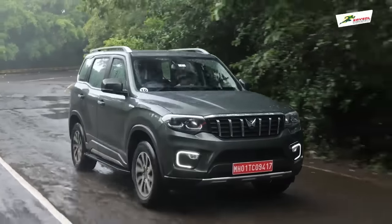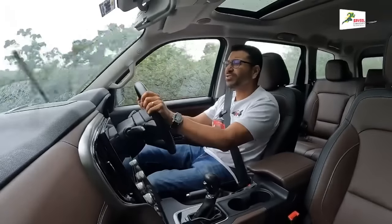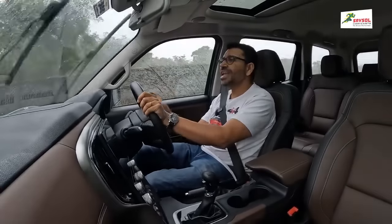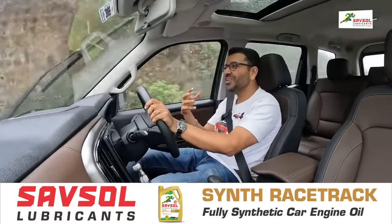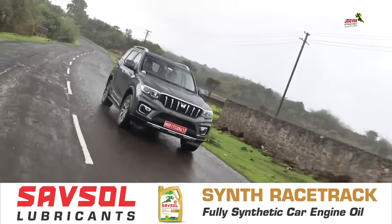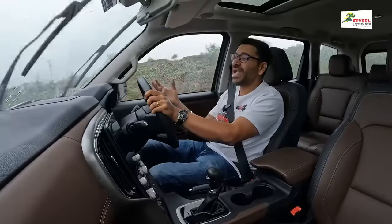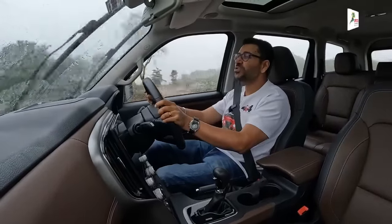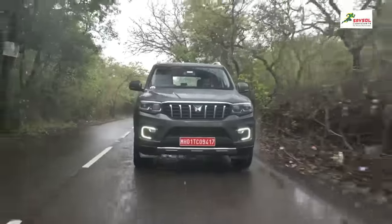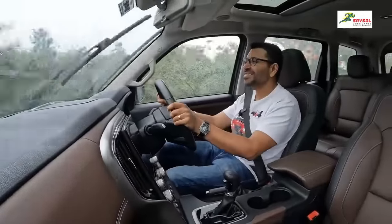There is good bite. This is running on 18-inch wheels. The manual strangely gets only 17-inch wheels, but the automatic gets 18-inch wheels. And it feels safe and secure. It just feels nice. Now, I've always had a soft corner for SUVs. I love that commanding driving position. The fact that you can just go anywhere, nothing really stops you. And the Scorpio, it just appeals to me. It appeals to me so hard. I love it.